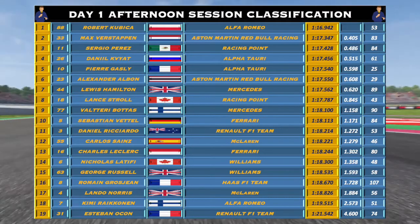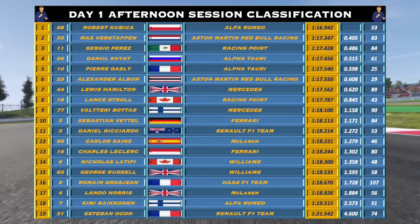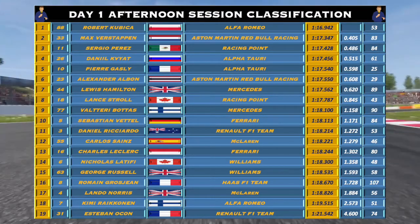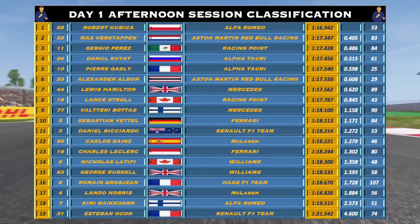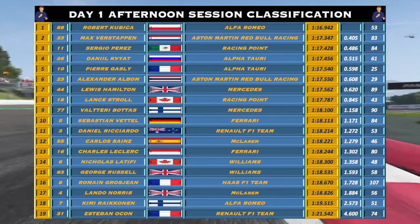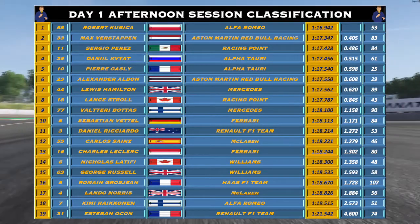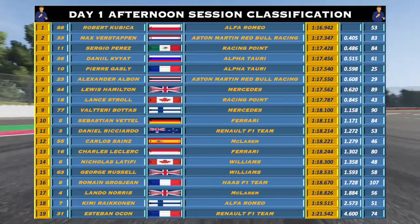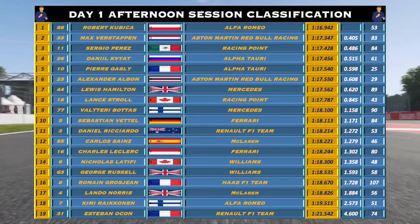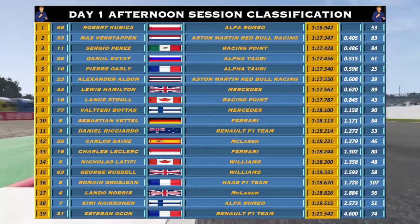1:18.3, George Russell is 15th at 1:18.535, Romain Grosjean 16th at 1:18.670, 17th Lando Norris at 1:18.826, Kimi Raikkonen is 18th at 1:19.515, and Esteban Ocon rounds out the grid 19th overall at 1:21.542, but lost 2.5 hours of running today and only got in a couple of laps.